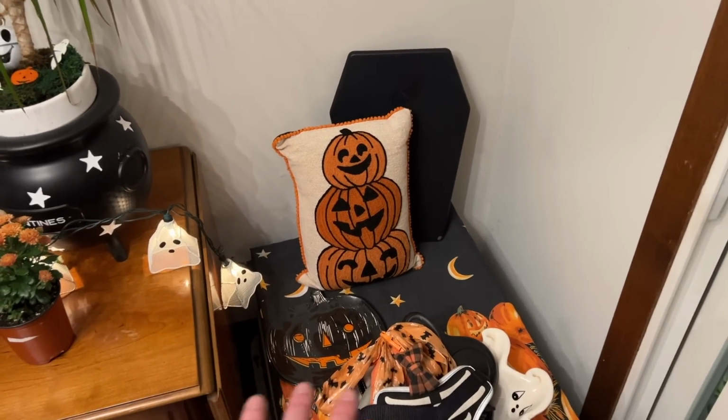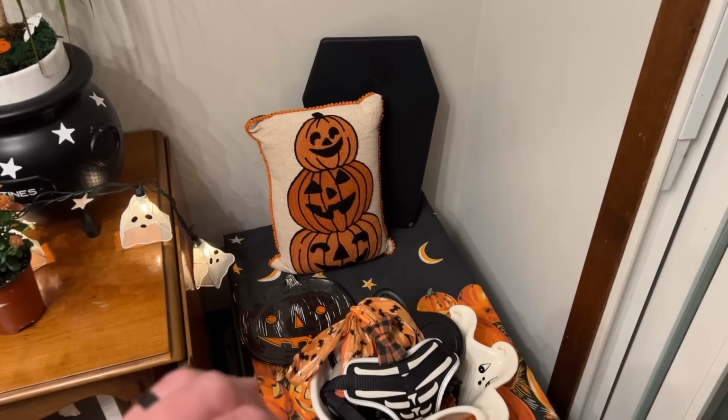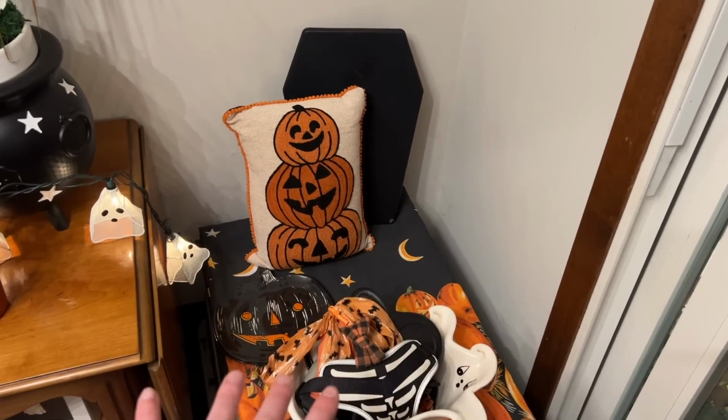we actually have a projector and we're gonna go watch Hocus Pocus and stuff outside this fall, which I'm so excited about. But if we're gonna go outside and have a snack or something, I think it's nice to have those plates right there. They also kind of just blend in.